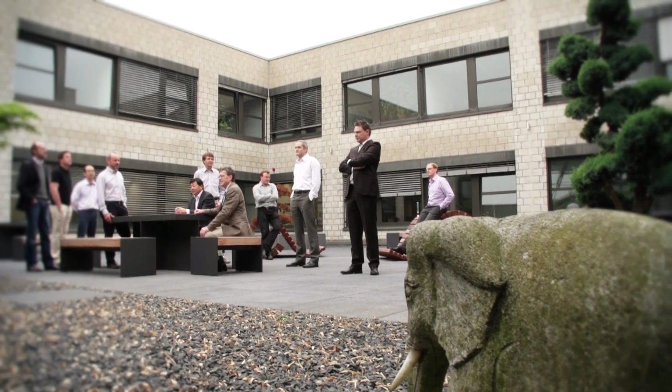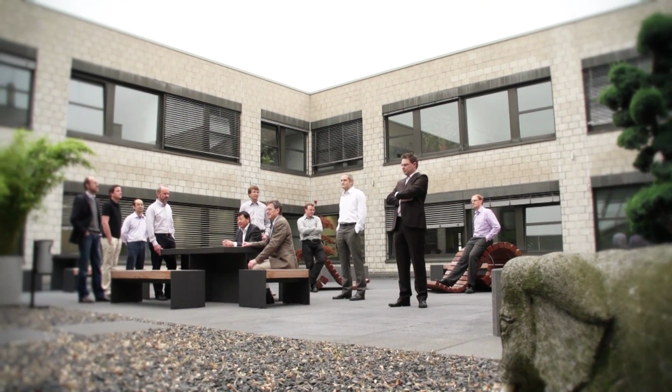The Fraunhofer Institute for Laser Technology ILT in Aachen. Interdisciplinary team members from science and business join forces here in a research network. 13 creative minds and a vision that's become reality.